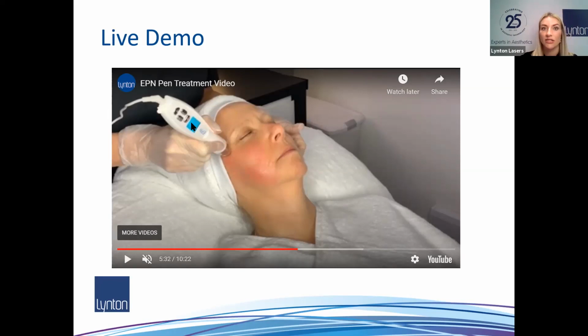The only thing I would say is that there are so many published papers out there talking about electroporation, even without microneedling, that you don't actually need the channel in the skin for this to happen. In fact, the EPN pen comes with a tip just for electroporation. So it doesn't actually require you to be passing that electric field directly over the area at the time of treatment through that needle channel.